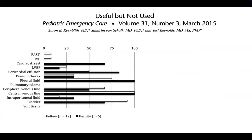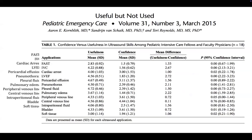So how ubiquitous is it? This is not quite 10 years ago, almost now. This is an ICU survey of how many people are using it and how many people find it useful. In terms of usefulness, the IVC, and we'll talk about that. The difference between usefulness and confidence is the mean difference. So people found it very useful, but they're really not very confident.